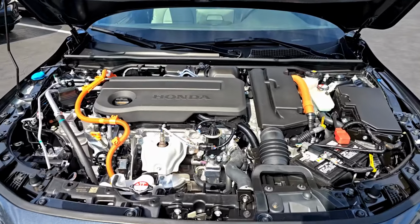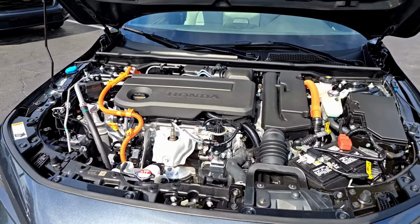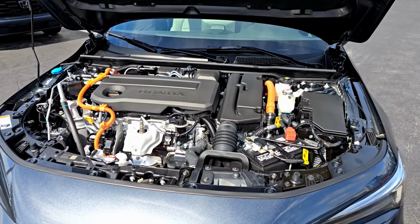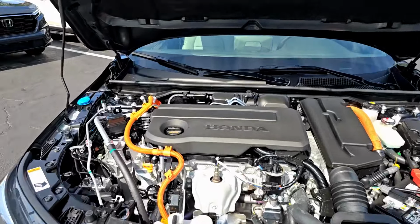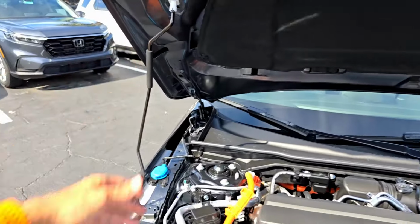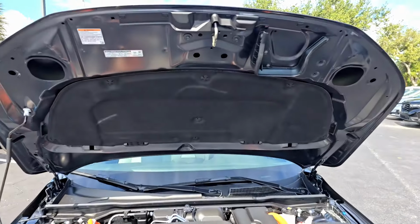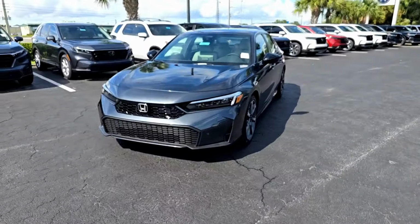It's coupled with the ECVT transmission with some simulated gears. We're definitely going to check that out at the end of this video. And as far as the gas mileage, you have 47 on the highway and 50 in the city. Combined number is 49. If there was one negative that I could point out, is this ugly prop stick right here. You know, I don't like them. There should be hood struts underneath, and then we have some sound insulation at the bottom. Overall, it's a great looking vehicle.